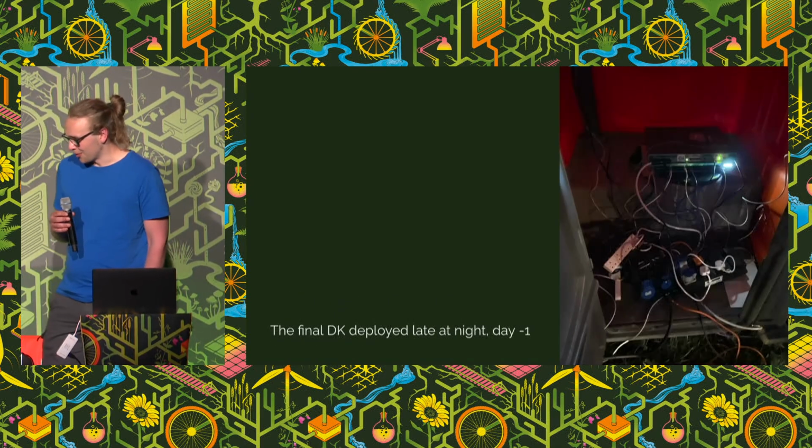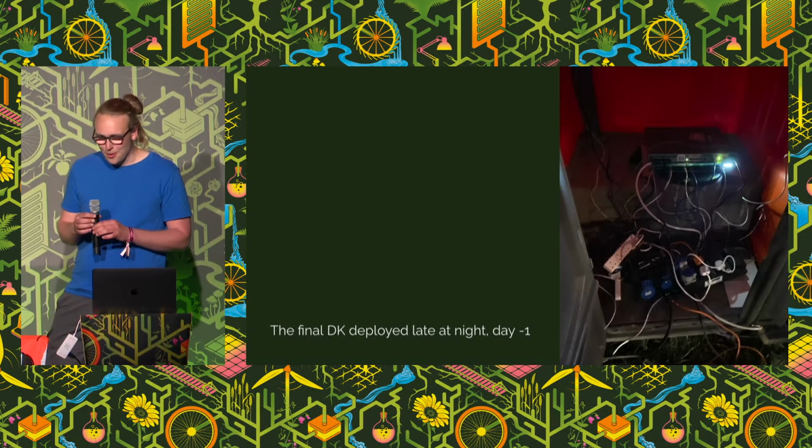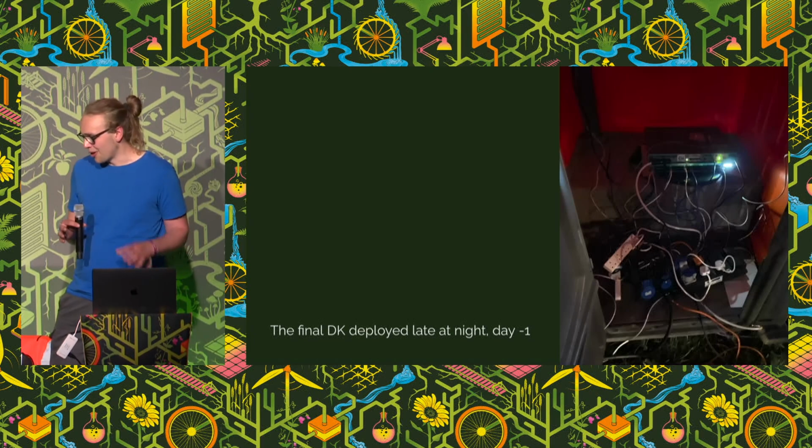This is the final DK that was deployed in the field, quite late. The equipment on top is for the POTS network, and then we have a switch below that, and then power distribution on the floor.